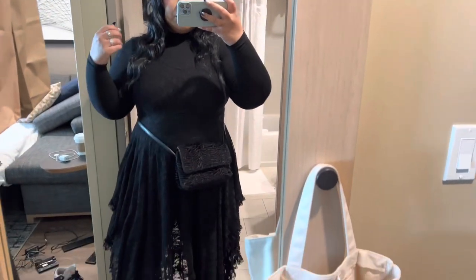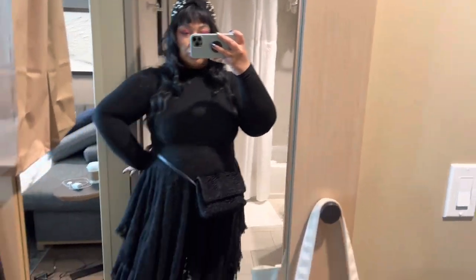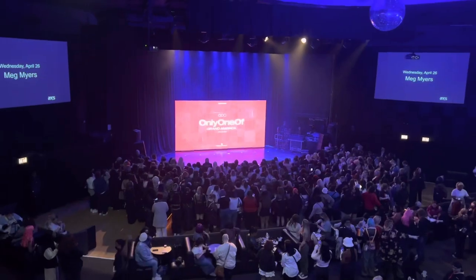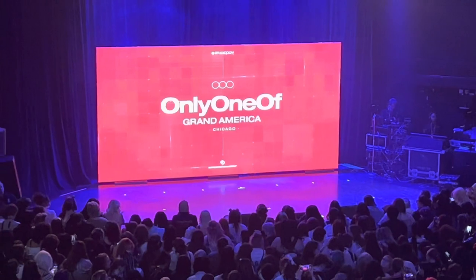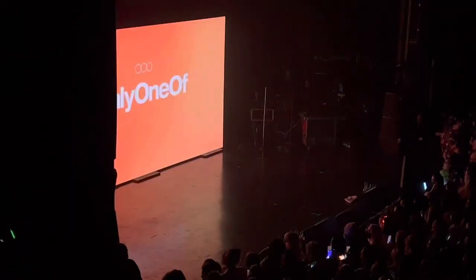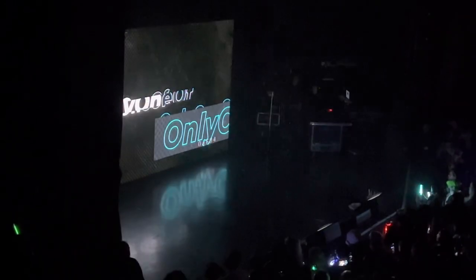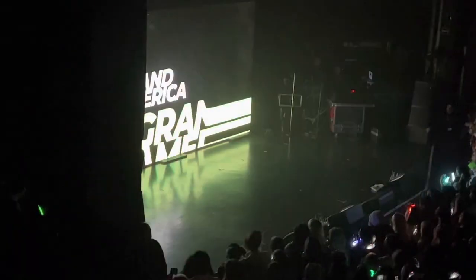And of course, the main event, the Only One Of concert. I have a full get ready with me coming soon, so stay tuned for that. My camera doesn't do justice with how close we actually were to the stage, like high key making it look like we were sitting all the way up in the rafters. Every day, Apple keep making me want to get that Samsung Galaxy Z Flip because I'm tired of being disrespected like this.